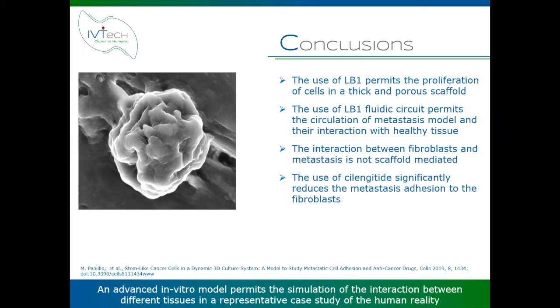And also, it is possible to evaluate the effect of a drug such as the silingitide in order to, in this case, reduce the adhesive properties of the metastasis onto the healthy tissue.